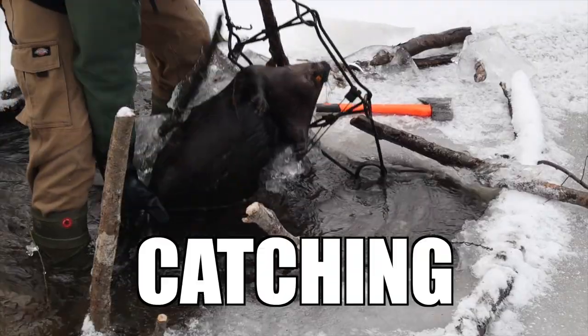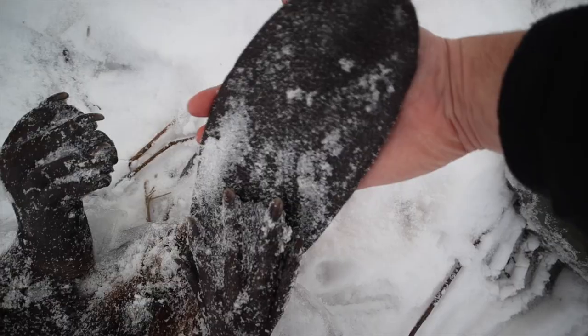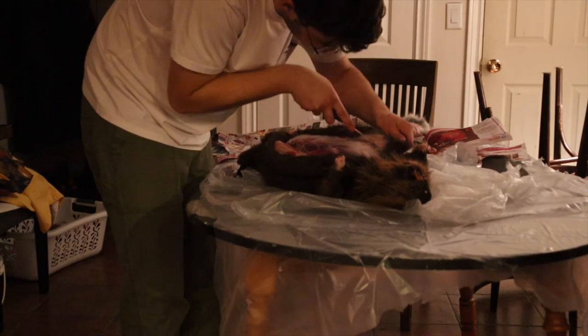In today's video, we are going to be catching and cooking a wild beaver. Now, everybody knows I'm going to have big buck teeth, a flat tail, and beautiful fur. So today, we're going to be heading to a spot where I set some beaver traps a couple days ago, and we're going to be checking them. And by the end of the video, we're going to be heading back home and cooking up our catch, and then we're going to let my grandmother try it.